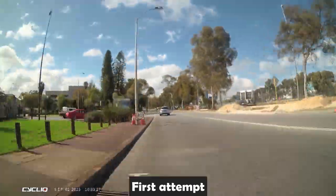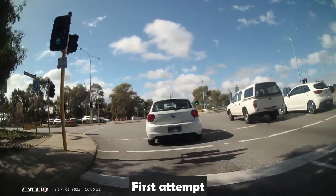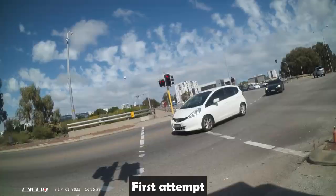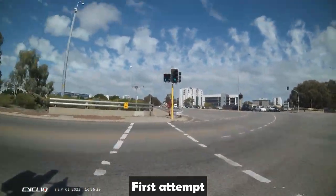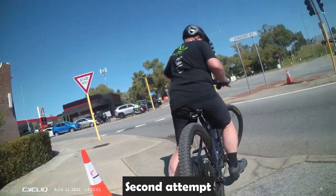Ride through the roundabout and up the hill to the next set of traffic lights. Take the left-hand lane and when the light turns green, ride across with the pedestrians to the island on the far side of the road. Turn right, cross the road, and you're back on the shared path. Well, that didn't seem right, so let's go back and try again.